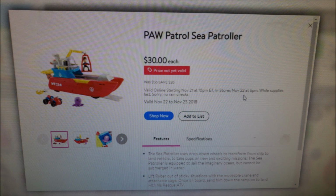Okay, so here's a tip for you guys. If you are actually looking through the ad, which is available on Walmart's site, and you click on one of the items, it will say that you can look at the details to it, and you can actually add it to a list. So I have a list that you're going to see in a minute, and I have labeled it Black Friday. So anything that I am interested in purchasing, I am clicking on it and I'm adding to my list. So as you can see, when I click on it, this is what pops up, and it says either shop now or add to list.